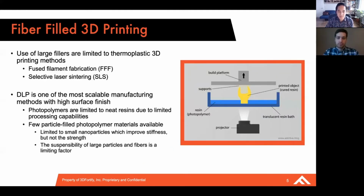So the manufacturing process that we've decided to build our platform around is vat polymerization, or more specifically, DLP 3D printing. 3D printing represents an excellent conduit for fiber-filled parts, as a combination of unique material properties with design for additive manufacturing principles can act as a force multiplier. However, the use of fillers in 3D printing has been limited to thermoplastic 3D printing processes such as fused filament fabrication or selective laser sintering.